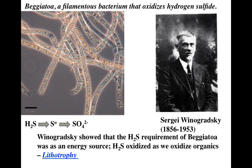So the microbes, like Beggiatoa, which he studied, which lives at the interface between the atmosphere and water in microbial mats, has the ability to oxidize hydrogen sulfide as an energy source. It's taking its electrons from H2S, not from a carbohydrate, as you and I are. It can oxidize it to elemental sulfur and then eventually to sulfate. And what you see inside these cells is these little refractile bodies are actually granules of elemental sulfur. They're a waste product of this microbe.